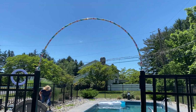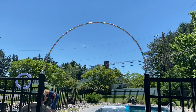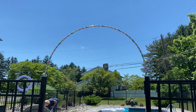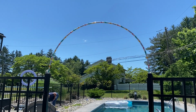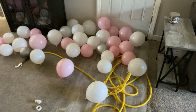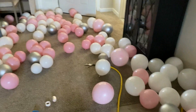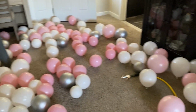So yeah, we have all the balloons and everything, but it didn't come with the arch part. So last minute, we found a hula hoop at the dollar store, and that is what you were seeing right here. That's what we're gonna use for the actual arch. So for under $20, you can get a balloon arch. This is the aftermath of the balloon arch kit that we ordered on Amazon. Here are all the balloons blown up.